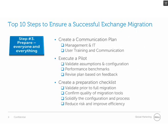You need to prepare everybody in your organization, first of all, to make sure it's a successful migration. Communication is key here. You need to make sure you communicate not only to users to let them know what's happening, but also communicate to management on the status of your project and make sure that they understand what it's going to take to complete the project and make sure that you're successful in your entire project. Users need to know what's going to happen to their mail, what's going to happen to their data, and when it's going to happen.